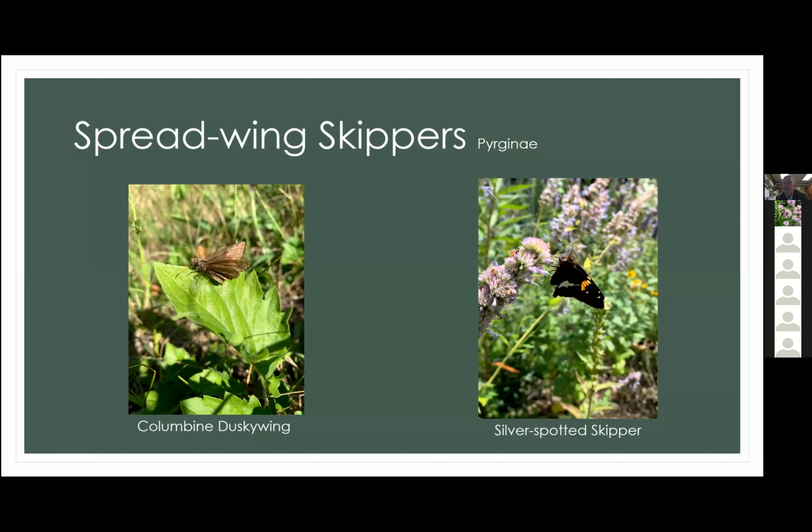On the right is the silver-spotted skipper. It is our largest and showiest of the skipper family, with that big silver spot on the hind wing and the big golden spot on the upper part. It feeds on plants in the legume family, usually shrubs or vines, things like the indigo bush or the hog peanut vine. That's what its caterpillar feeds on.